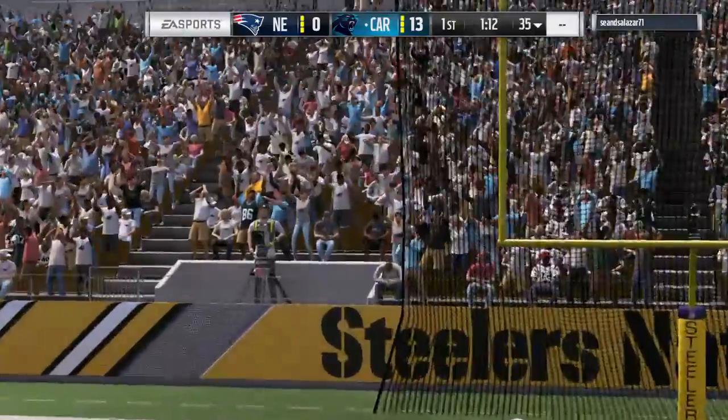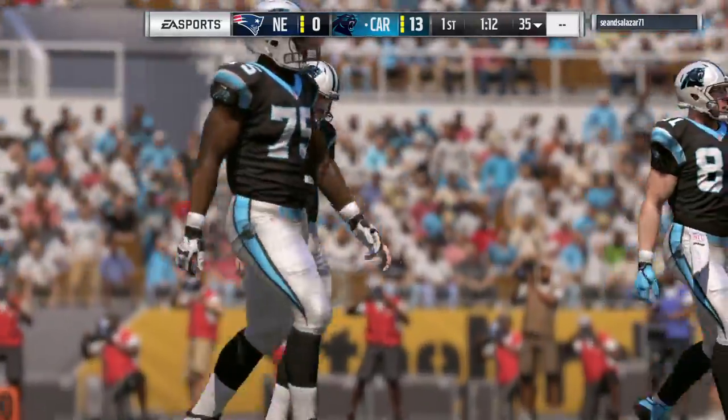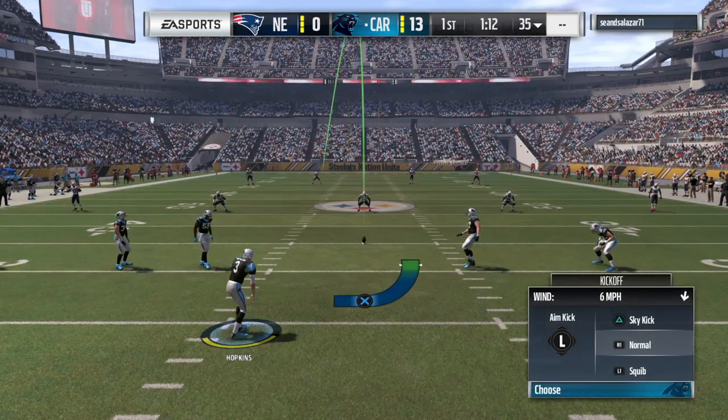Carolina getting set to take the field. And this is no good. Missed the PAT, so they fail to connect, and this remains a 13-0 game.